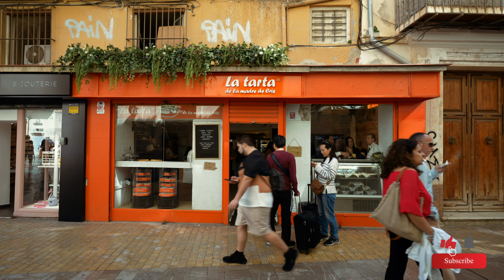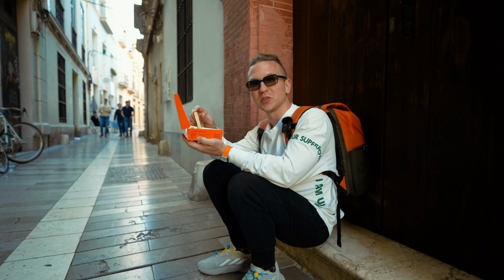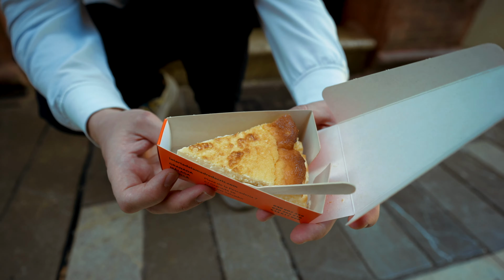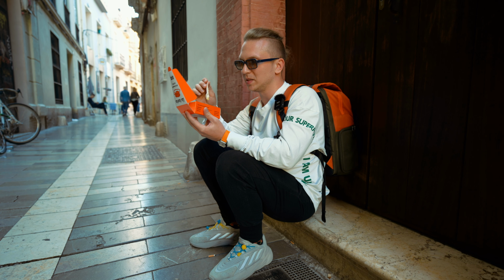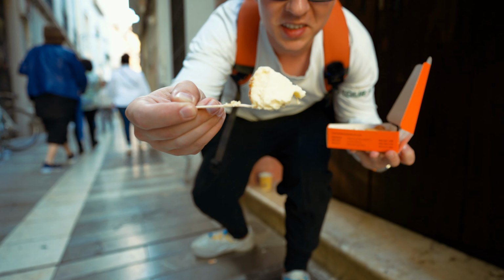When we stepped out of the museum, we felt an extremely interesting aroma in the air. We got so inspired by Picasso, but at the same time, we got extremely hungry. So around the corner from the museum, we found a cute place which serves La Tarta. As you probably noticed, it looks like a simple cheesecake, but let's try it. I don't think it's that simple. Let me show you.